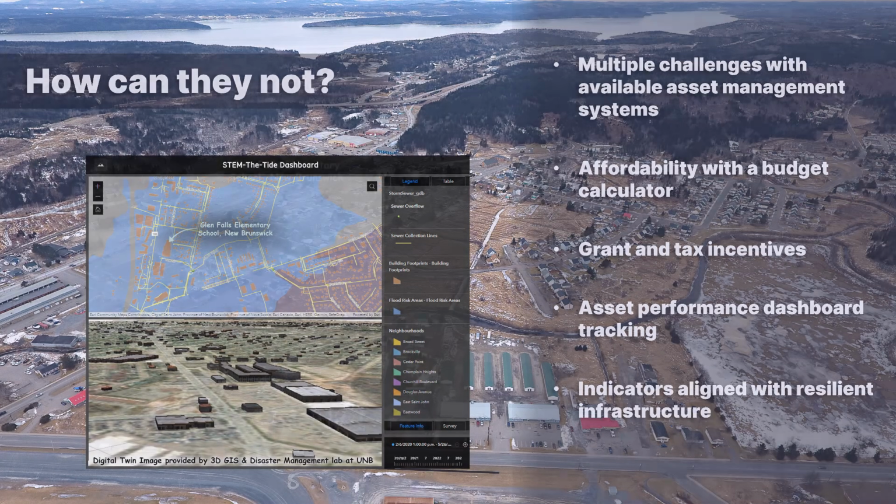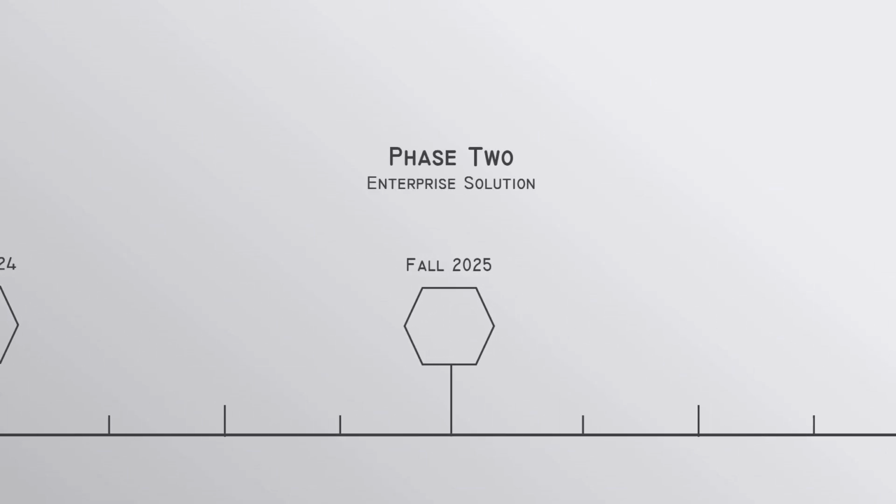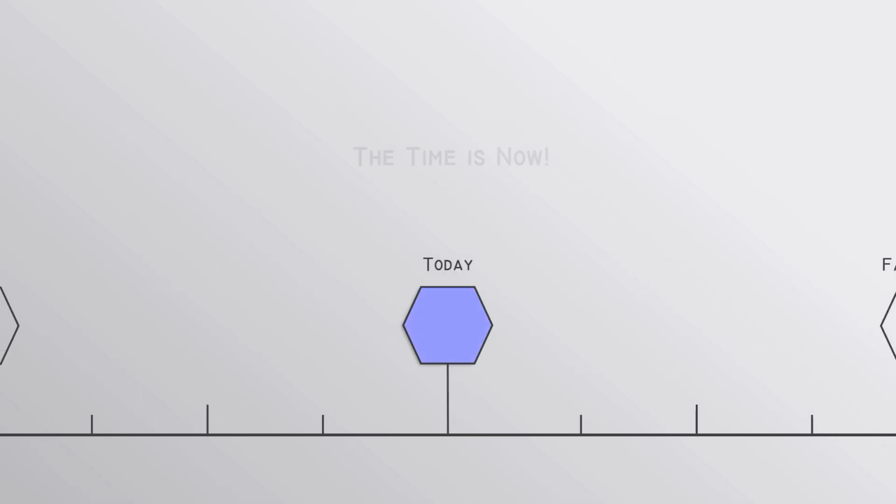The Kamino team anticipates completing a proof of concept in Phase 1 for the fall of 2024 and an enterprise solution to bring to the market following Phase 2 in the fall of 2025. The time is now to reverse the trend and stem the tide. Future generations are counting on it.